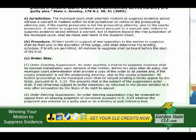Property that's subject to the suppression order shall, if not otherwise subject to lawful detention, for example, if it's contraband per se, like marijuana, that's not going to be returned to you, okay? But anything else, your penknife or your baseball cards or whatever it is, your 1975 Mets poster, that you can get back, all right? Shall be returned to the person entitled to it only after exhaustion by the state of its right to appeal.